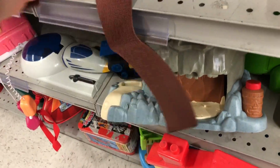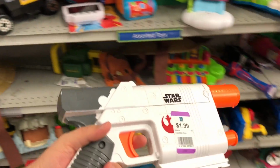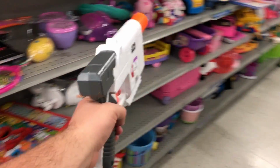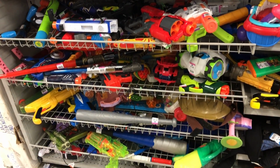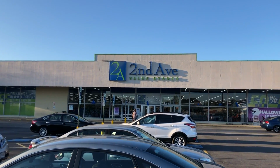Here we are at the next stop, and the first thing I grab is this Star Wars blaster that I haven't seen before. It's really similar to the Mega Magnus or the yellow Fortnite pistol, where it has an internal magazine that you load. It was pretty cool. For $2, I decided to pick it up. After that, I made my way over to the Nerf rack, and it looks like everything's pretty much the same from the last time we were here. Not much new, so I went on to the next store.